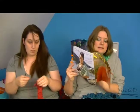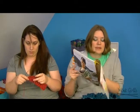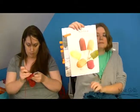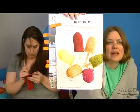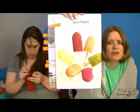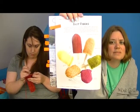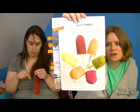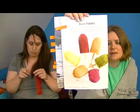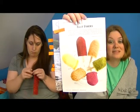So the first thing that I really, really loved is there's an article about bast fibers, which is really interesting. Bast fibers are basically fibers like hemp and linen that are grown. But I love how they did the presentation of the different fibers. So they did a review of Louet Euroflex Sport Weight, Fiber Natural Flax, and Habu hemp for knitting. I actually have some of that in the stash. I should knit it up.